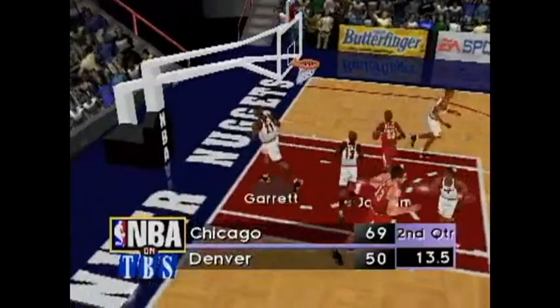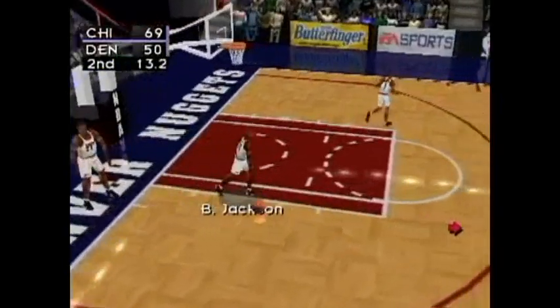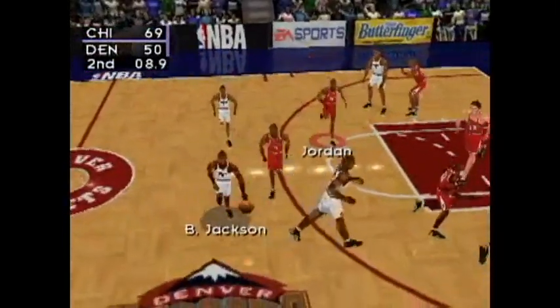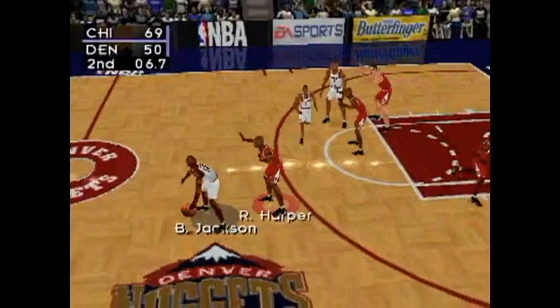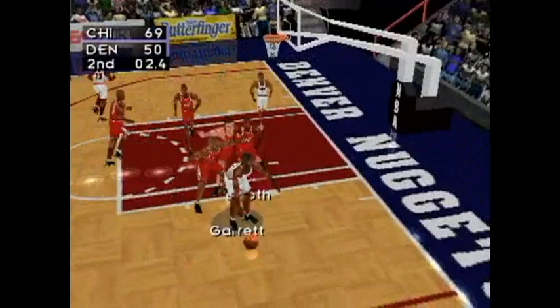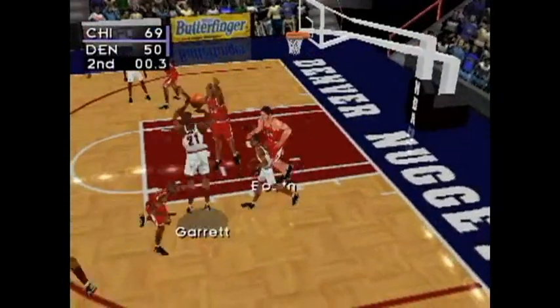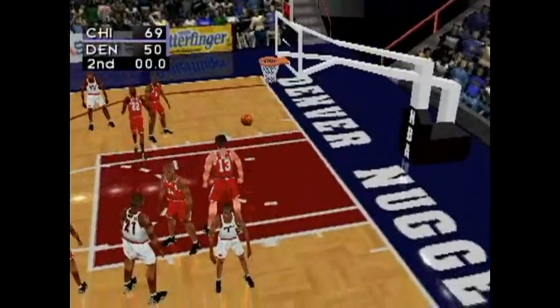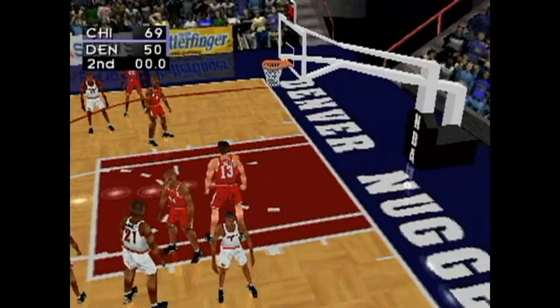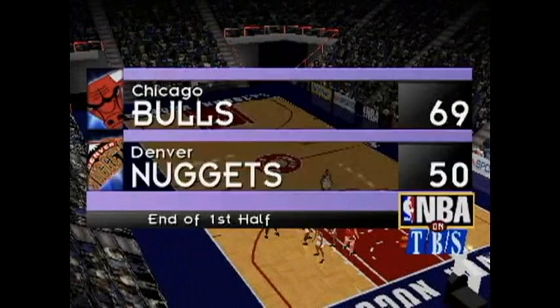He puts up the free throw attempt. Inbound pass to Jackson. Jackson to Garrett. He tries to beat the buzzer. Rims the ball out. That's the end of quarter number 2. With one half complete, the Bulls lead the Nuggets 69-50.